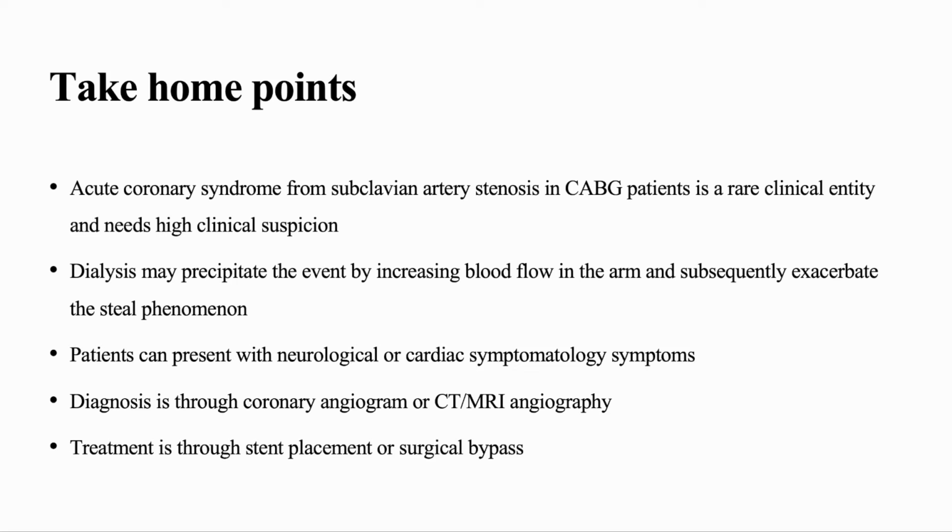Okay, so here are some take-home points. I want to stress that ACS from subclavian artery stenosis is a rare clinical entity, which in our case was precipitated by dialysis, exacerbating the steal phenomenon, presenting with cardiac symptoms, but it can also present with neurological symptoms. Diagnosis is through angiography, and it's typically treated with stent or bypass.